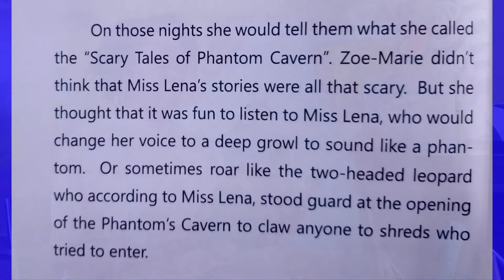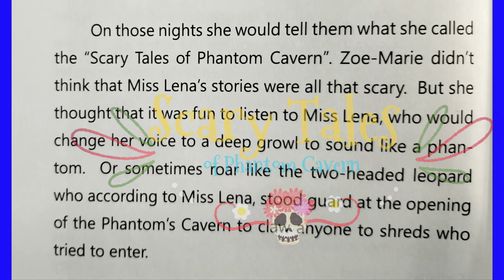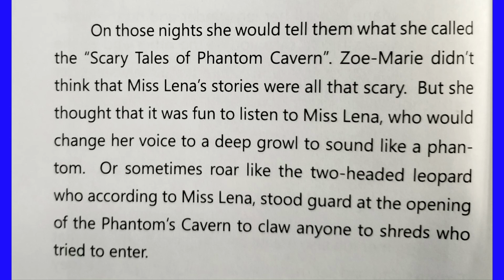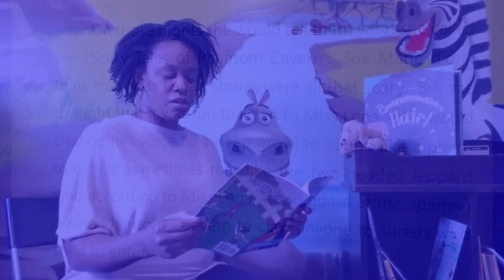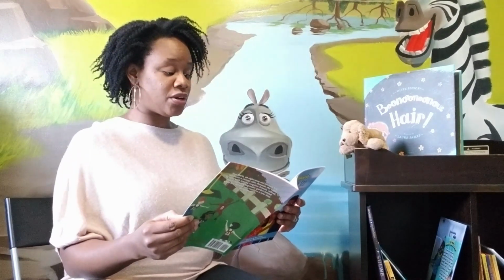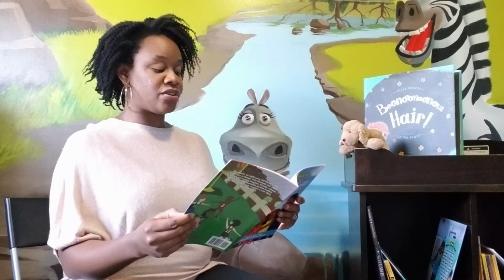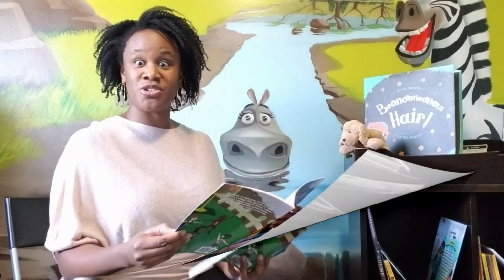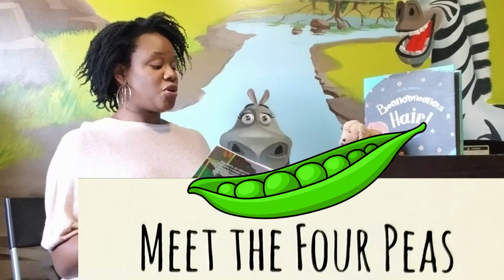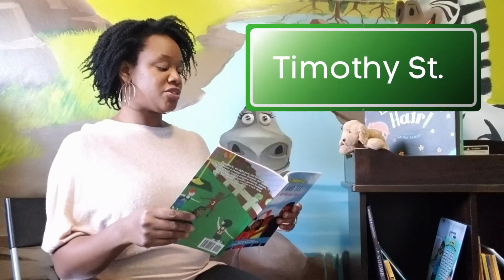On those nights, she would tell them what she called the scary tales of Phantom Cavern. Zoe-Marie didn't think that Miss Lena's stories were all that scary, but she thought that it was fun to listen to Miss Lena, who would change her voice to a deep growl to sound like a phantom, or sometimes roar like the two-headed leopard, who, according to Miss Lena, stood guard at the opening of the Phantom's cavern to claw anyone to shreds who tried to enter. Meet the Four Ps. Zoe-Marie's family and her friends lived on Timothy Street.